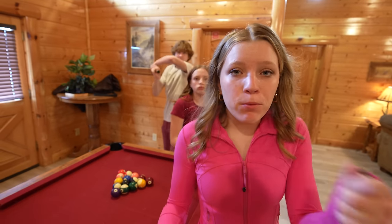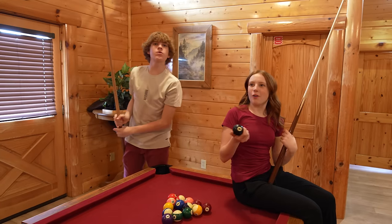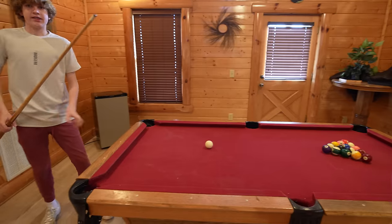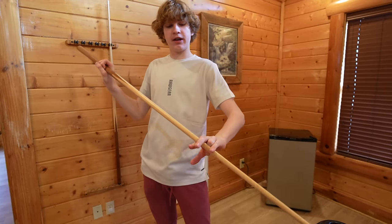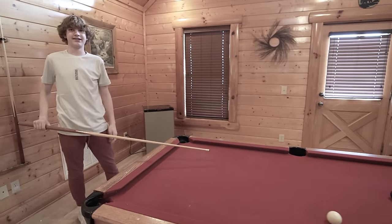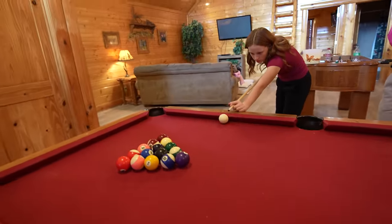To break in the cabin, we're gonna play a game of pool. The first to hit in the eight ball wins. I will go first because I'm wearing white. Hitting in the eight ball, that's easy. I'm really good at that. This is how the pros hit it. So you take your pinky finger, put it in between it, and then you put your middle finger on top, and then, so it's kind of like that. Okay, Lexi's turn. Yay!